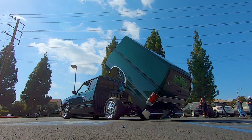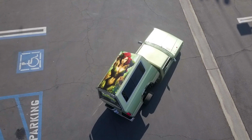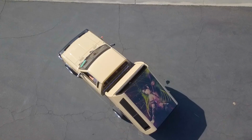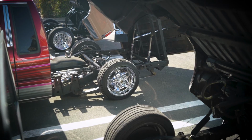Dancing bed is the bed of the truck going up in what they call a dancing motion. So you got a tilt back, you got a diamond, which is the left side, diamond right side, and you got reverse dump. So all that is just the functions of the actual bed itself moving around.